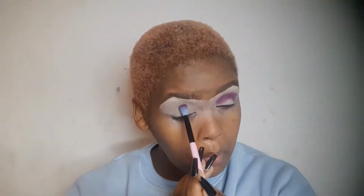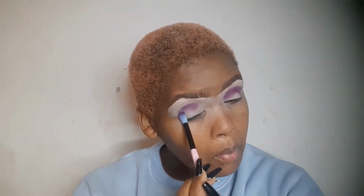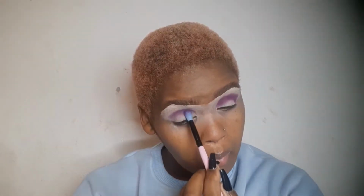So now I'm going in with that purple shade as my transition color. It's the dark purple on my eyeshadow palette. So I'm going in with that, and then the next color I'm gonna go in with is a light purple. So after that I'm gonna go in with a light purple, exactly that.